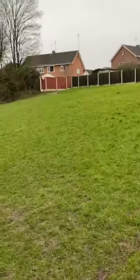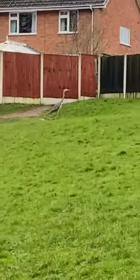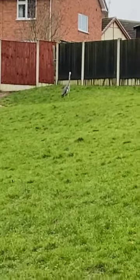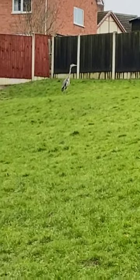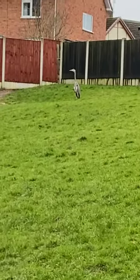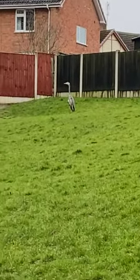Just out of interest, I don't know whether you'll be able to see this, but look what I've just spotted. Somebody looking for his lunch. What about that? Mr. Heron having a look round, seeing if he can spot something to eat for lunch. I think he's probably the only thing flying today, isn't he?